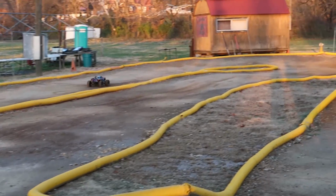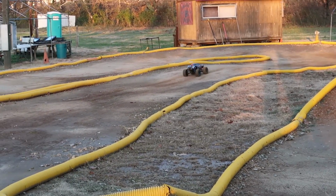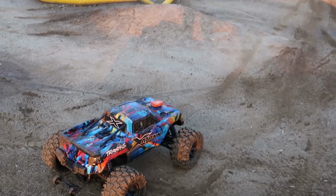Well, guys, I think on that note, Abby and I are gonna get back in the car and go duke it out with each other. I'm just joking. This thing is a blast. I like the X-Maxx.